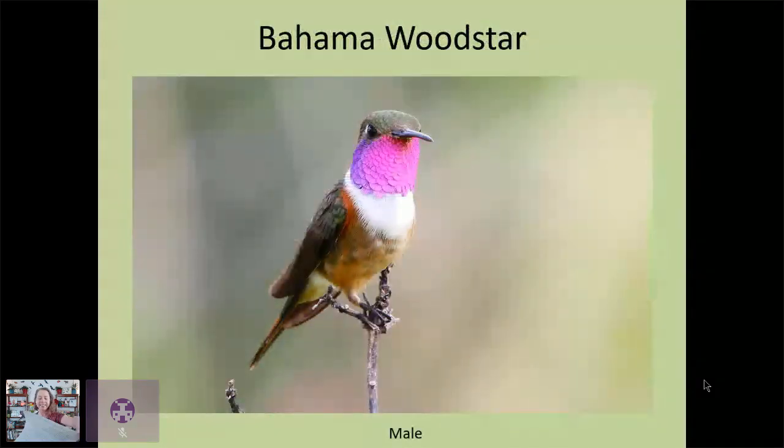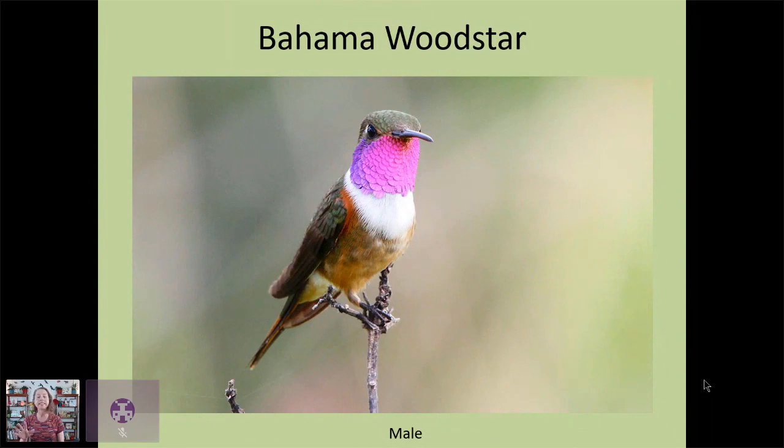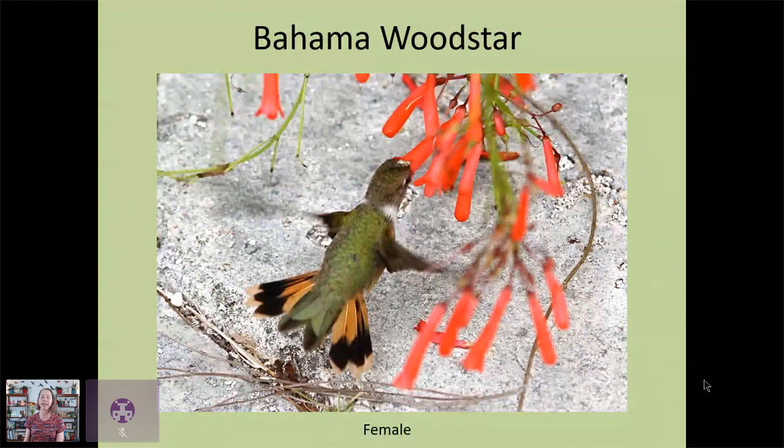And so this is another one, the Bahama Woodstar, and obviously it's in the Bahamas. It's a pretty common and widespread species on that island. And it has a really deeply forked tail, although we don't see that here. It's got this beautiful, what I would call opera pink gorget. That's a watercolor color, opera pink.